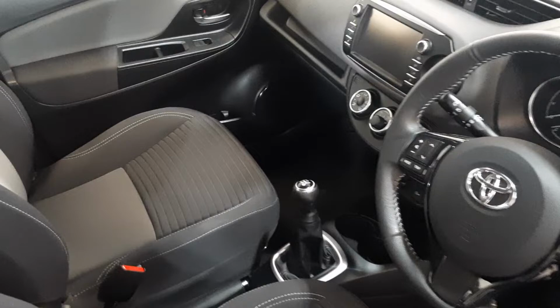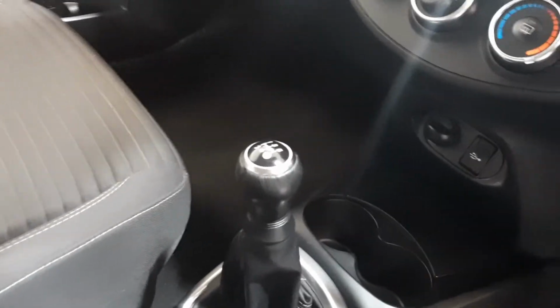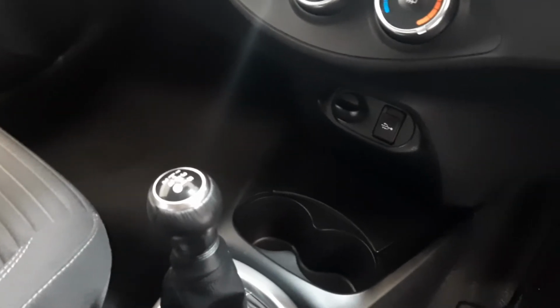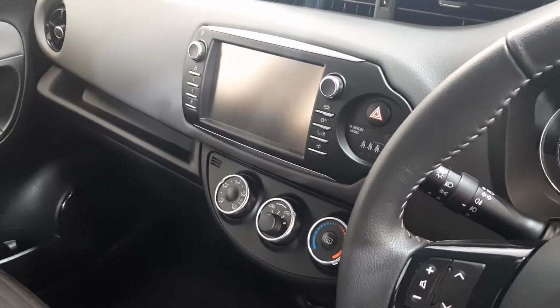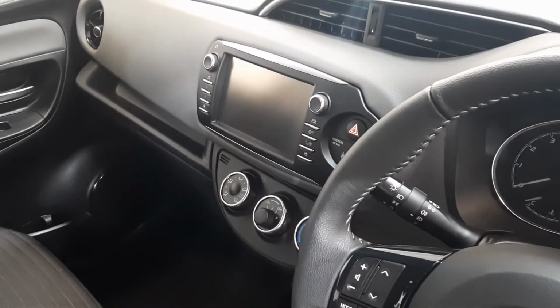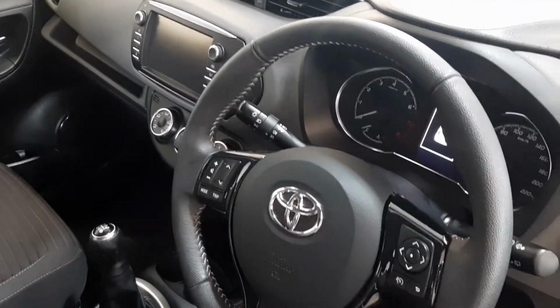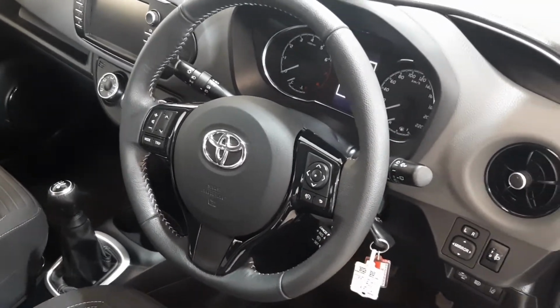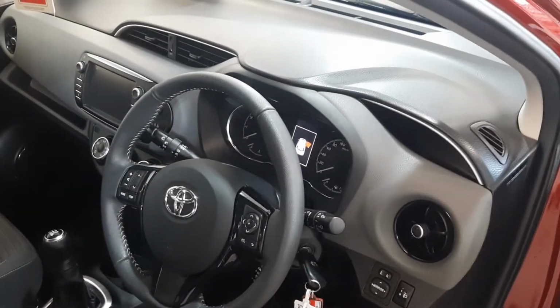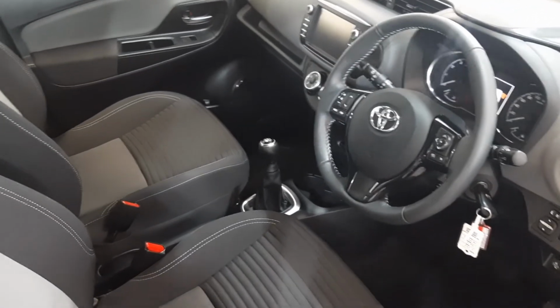So up front, we have velour upholstery, cup holders, auxiliary and USB port. Radio, reverse camera, multifunction steering wheel. Just some of the extras on this little Yaris.